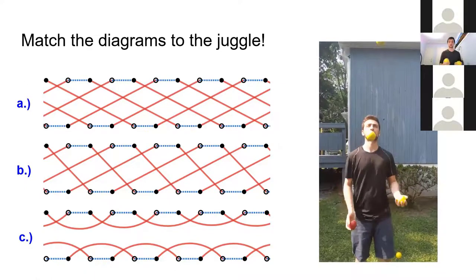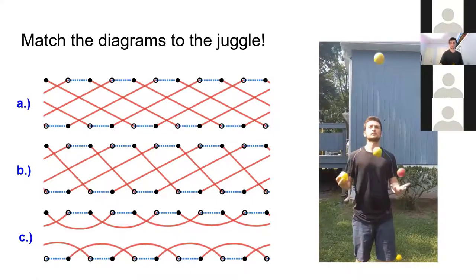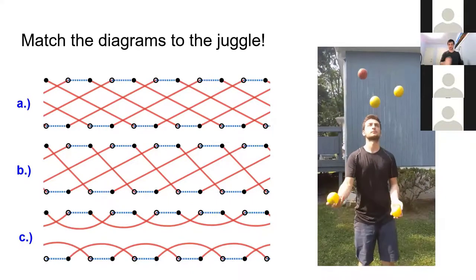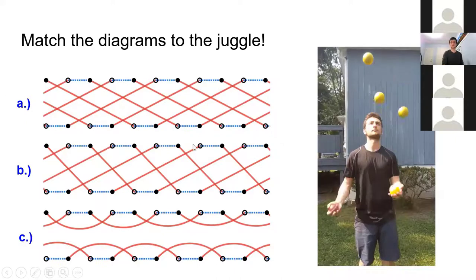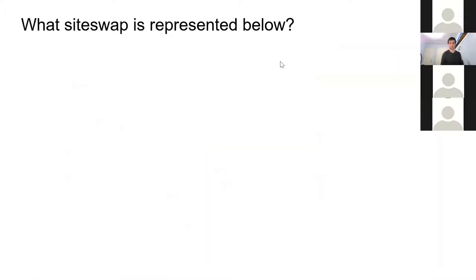And so the right hand is making those high throws that take 5 beats to land, and the left hand is making those low throws that take 3 beats to land. And lastly, this top ladder diagram describes the 5-ball cascade. Yeah, so that's a quick introduction to ladder diagrams.